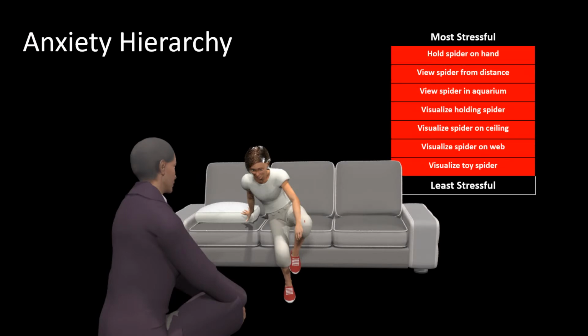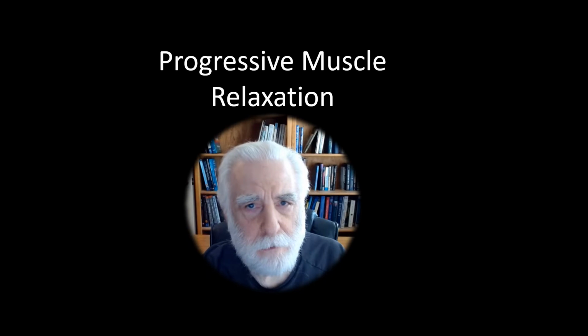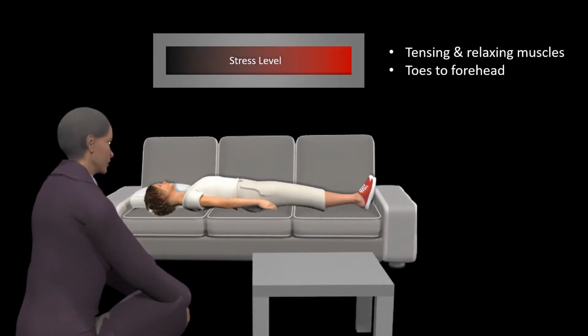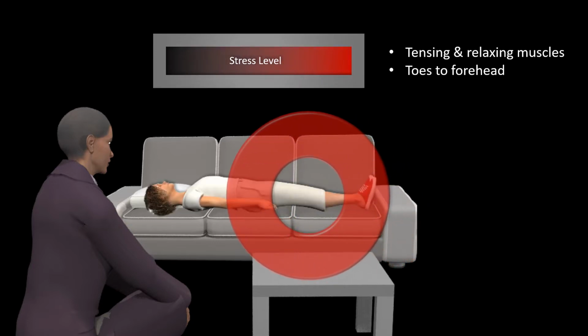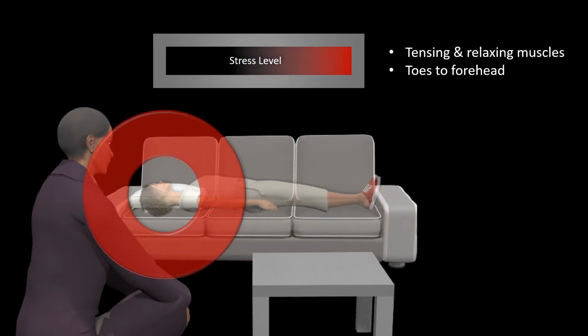The first step involves creating an anxiety hierarchy, listing situations from least to most stressful. Next, Serena must learn to relax, practicing progressive muscle relaxation. She starts by tensing her toes hard for 5 seconds and then relaxing, all while thinking relaxing thoughts. She then does the same for the muscle of her calves and works up the muscle groups of her body until she is tensing and relaxing the muscles in her forehead.